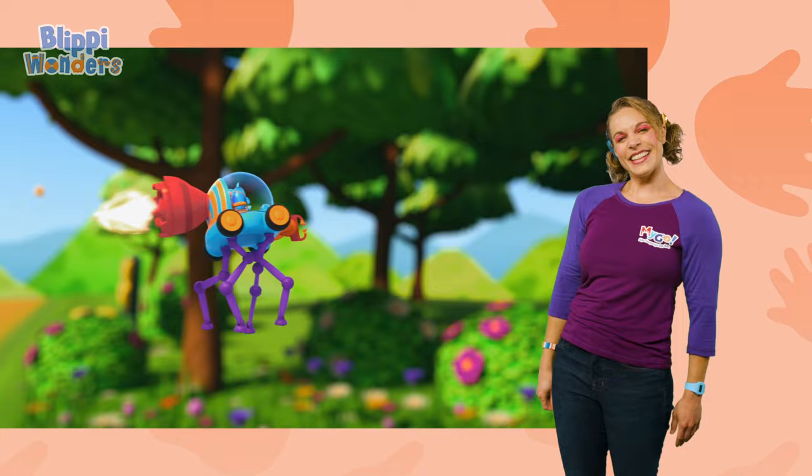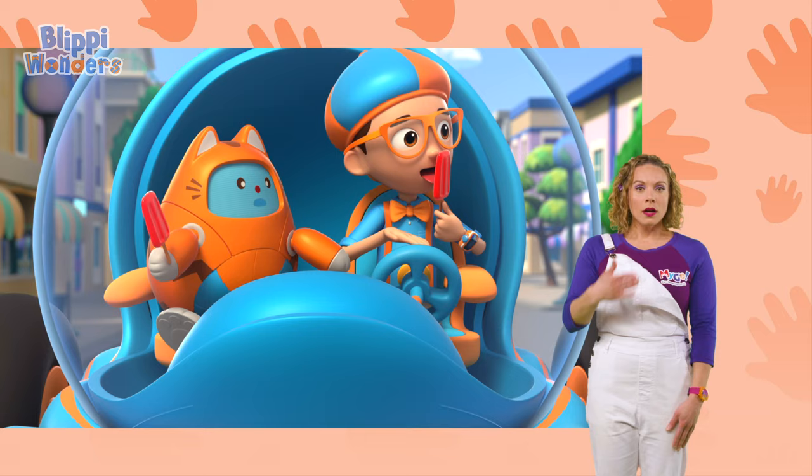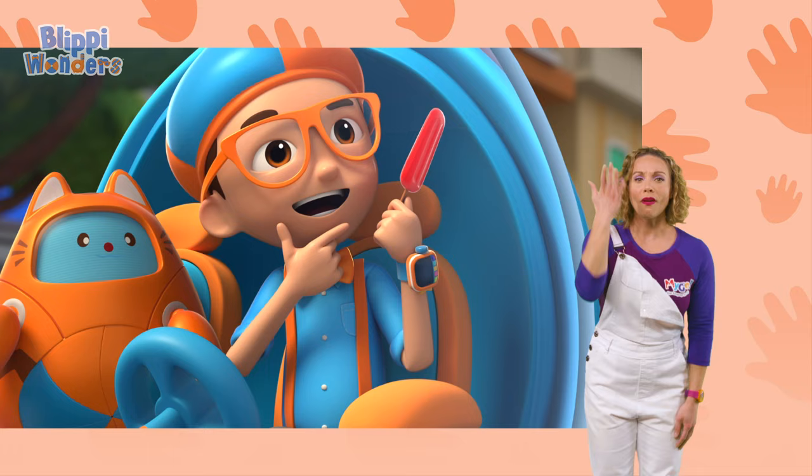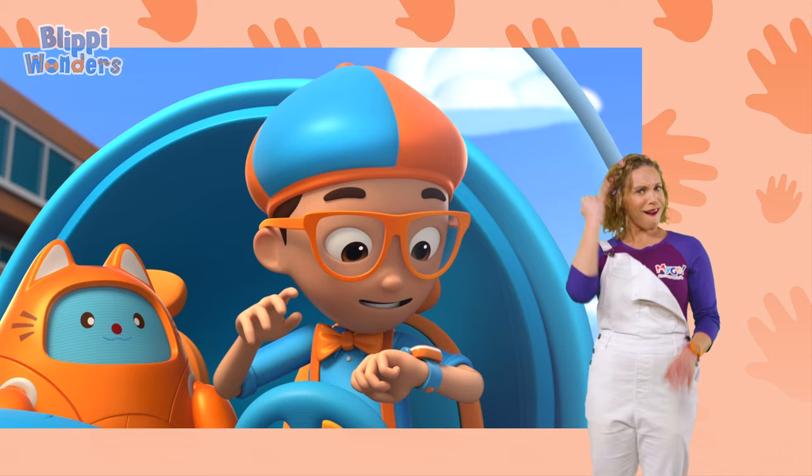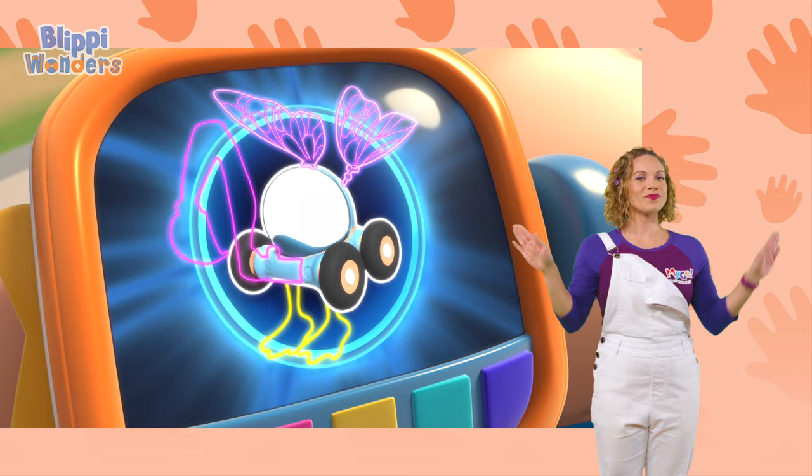So hot out today, but my popsicle is melting down my hand. I wonder, why do popsicles melt down my hand? What's that, Tabs? Go into that ice cream truck and ask an expert? That's a great idea. I'm gonna need wings, the excavator arm, and duck feet. Wings, excavator arm, duck feet, confirmed. Activate Blippi Station.